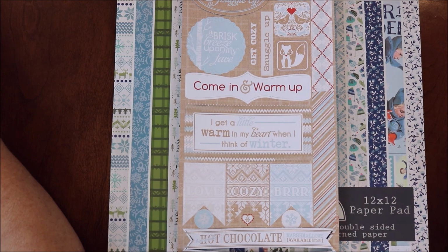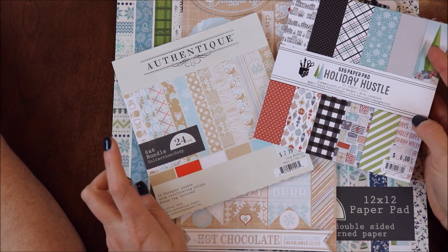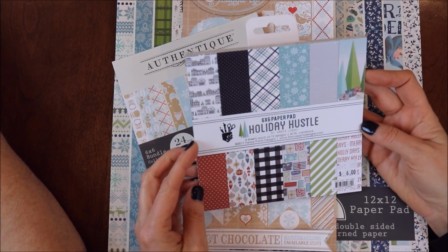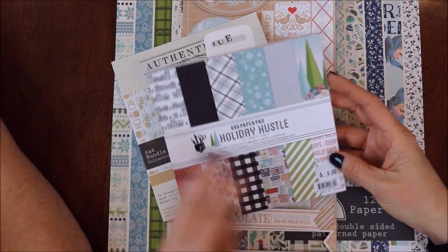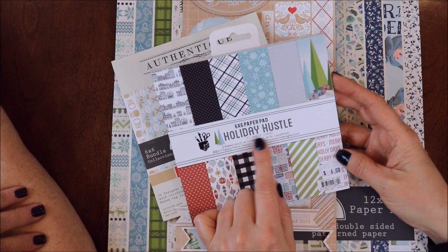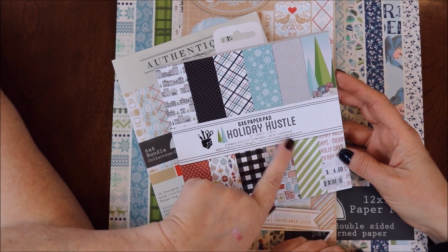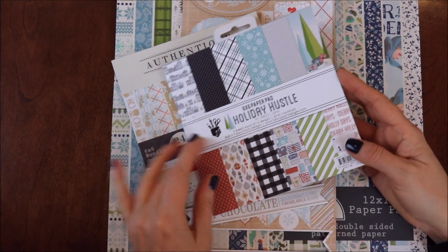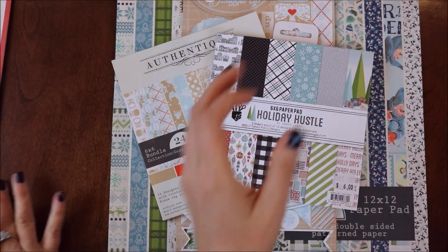Oh, two more things. I just got a couple of little 6x6 paper pads. This one is Authentique as well. It's called Bundle or Cozy Collection. And then this one is by, who is this by? What company makes this? I don't see a name on here. By Amber LaBoo. And it's this Holiday Hustle. Fancy Pants Designs. Yeah, Fancy Pants Designs. I've never heard of them, but I loved this little one here, so I grabbed that. But those are the papers you can see. So that's everything for me from the shop.